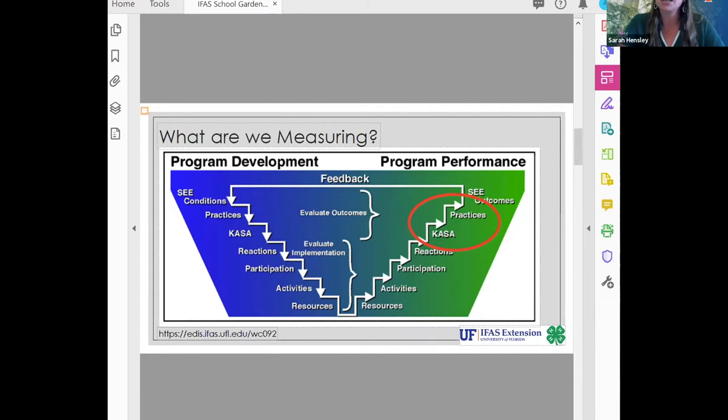So we have to start at the beginning and then move into practices or behaviors adopted, which are medium-term outcomes. And then finally, at the top, you'll see social, economic, environmental, those sorts of SEEC type of impacts that are more long-term. So again, I'm gonna ask for a little bit of interaction here.